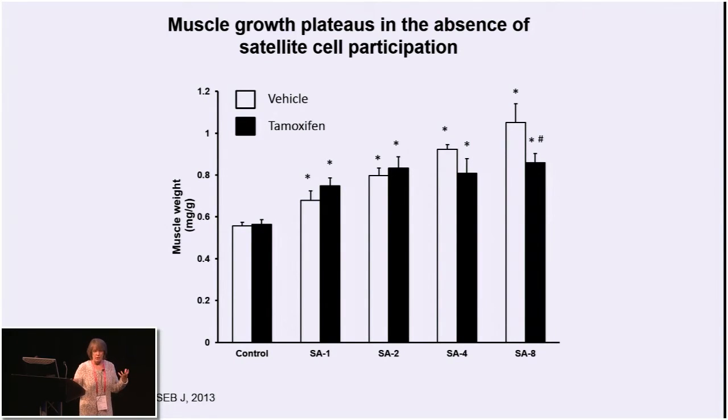So clearly there's a mechanism involved in mice, and mice are incredibly adaptable little critters, and many of the adaptations that they exhibit may not necessarily be relevant to humans. But in this case, we want to try to understand what is the compensatory mechanism here that allows the muscles to grow without adding a myonucleus. And then I'll tell you some about what we think is going on here in the later stages of hypertrophy.